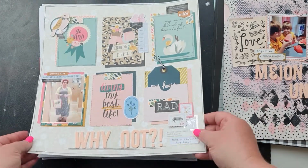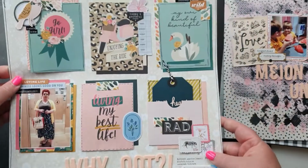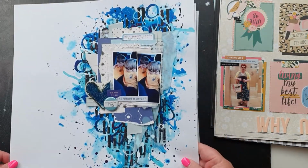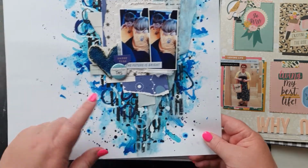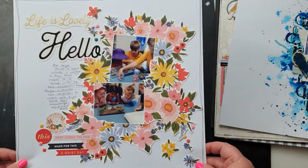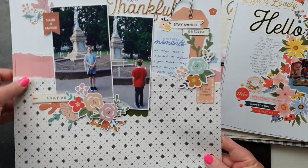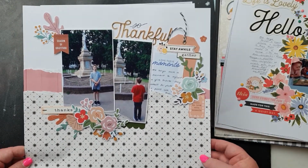Little grid layout, using up all these cut aparts, layering in the background. And the title's Why Not, like as in why not take a selfie. A really fun mixed media background. I was just having fun playing with some colour in the stencil. Again with these florals, added those die cut titles and some journaling down the side. Another one with a good amount of pattern paper being used, and then 3 little clusters.